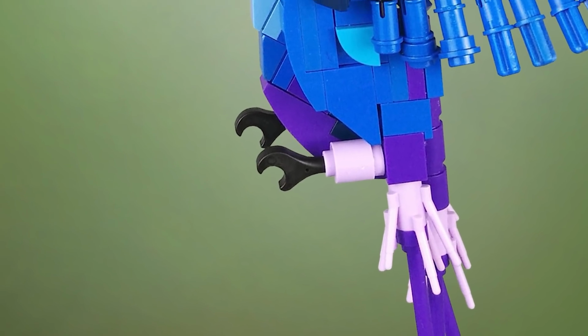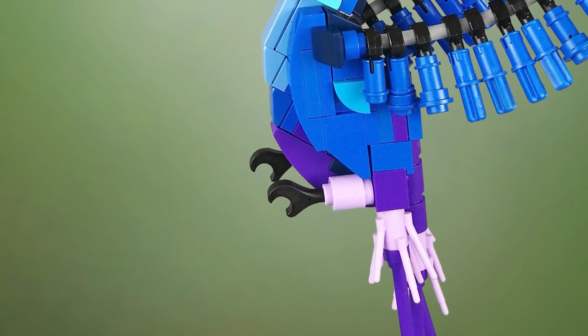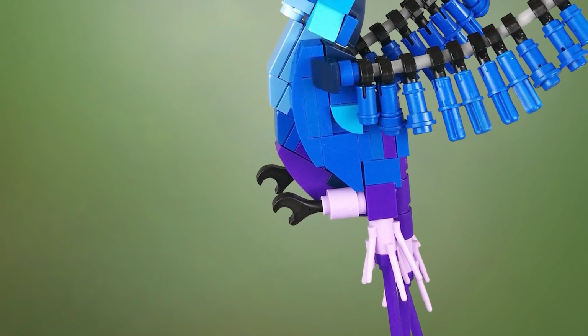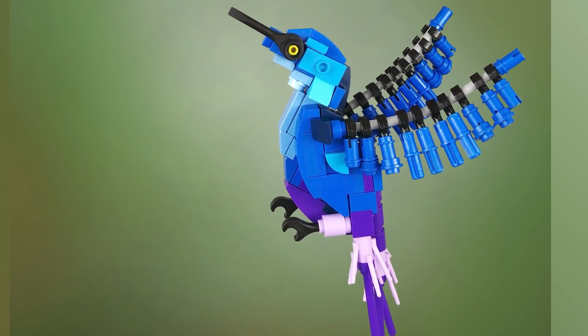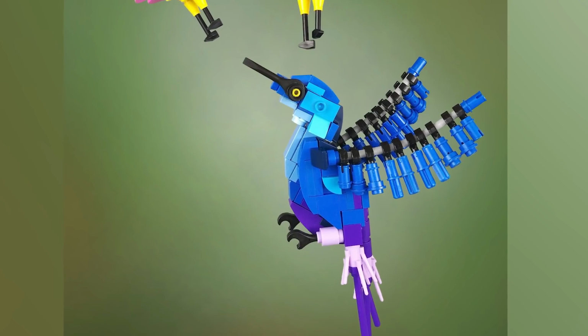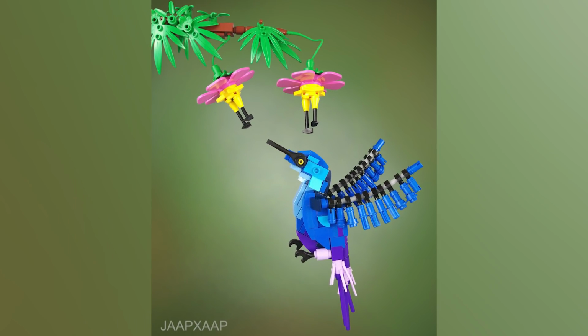I get tons of hummingbirds right outside my window where I work, and I've never seen one quite as bright blue and purple, or quite as vibrant really, as the one we're looking at now. This is just speculation, but I have a feeling the Lego build of the hummingbird is probably just as delicate, if not more so, than the actual bird itself in real life.